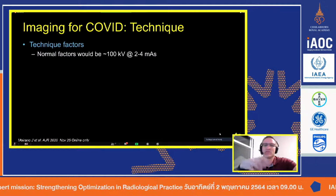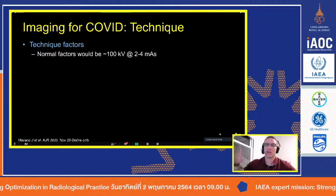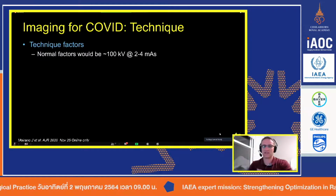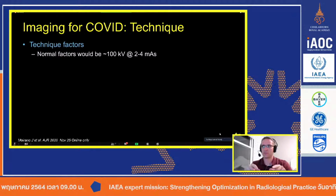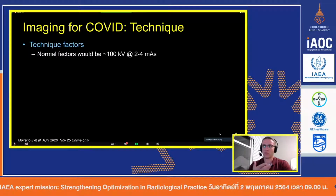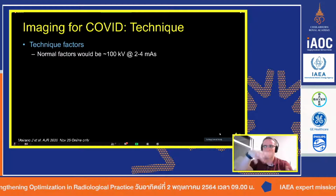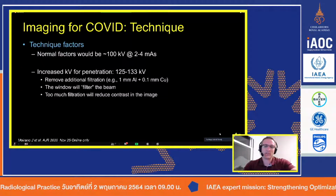Normally, you're shooting around 100 kV, about 2 to 4 mAs when you have the machine right next to the patient. You're not shooting through glass. This is what we would do in an ideal situation in, say, a fixed room, where the patient is up against a chest bucky. If you're in a mobile situation where the mobile goes into the room in a non-COVID environment, this is kind of what you're doing. So we need to modify that.